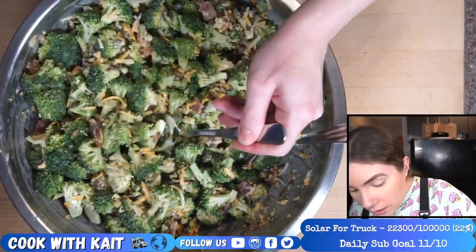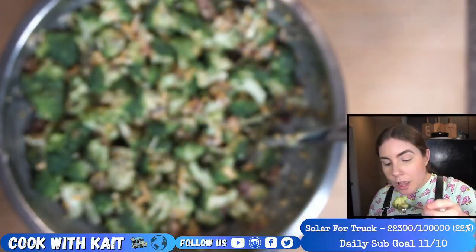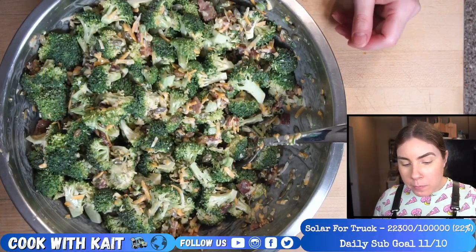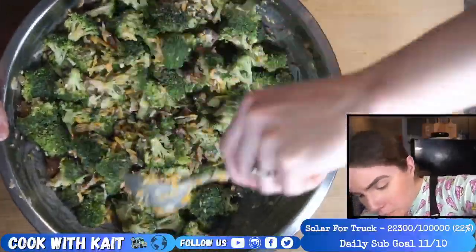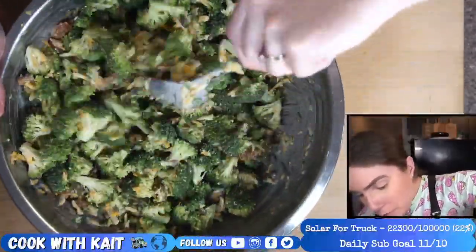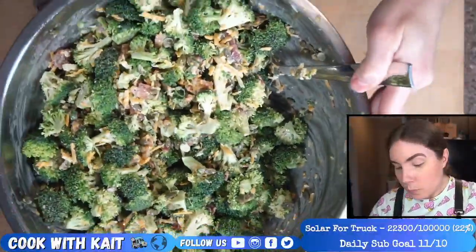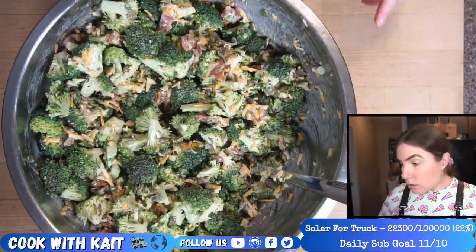Get a little bit of everything in your bite. How good that looks. Mmm. It's nutty. It's creamy. It's crunchy from the pumpkin seeds and the broccoli. It's salty from the bacon. Creamy from the cheese. It's like everything you want in a salad, and it's not like overdressed. Oh, and the bit of sweetness from the couple of raisins we put in. We just didn't go like crazy on the raisins though.